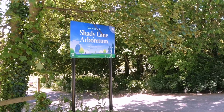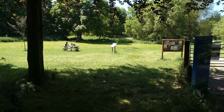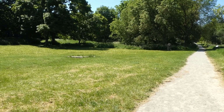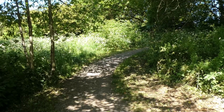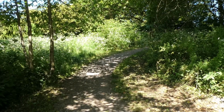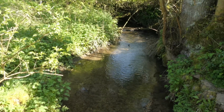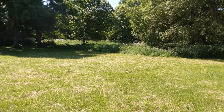Shady Lane, which runs along the Arboretum's eastern boundary, was built around 1850 to take noisy traffic away from the vicinity of Stoughton Grange. The Arboretum is an attractive open public space on the southern boundary of the city of Leicester. Recreational, botanical, wildlife and historical features make this a popular space.